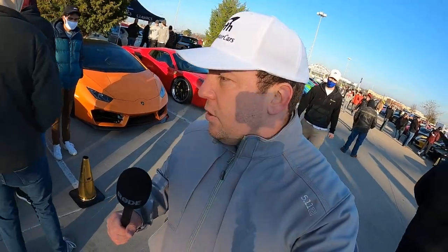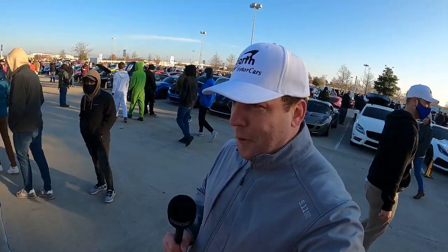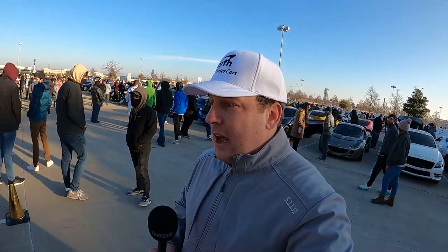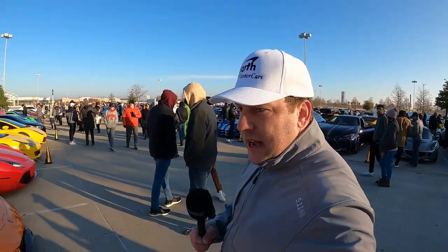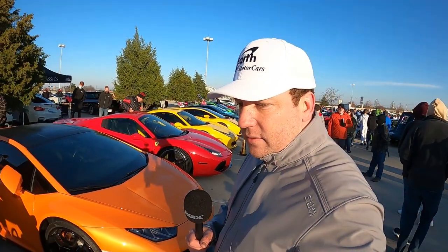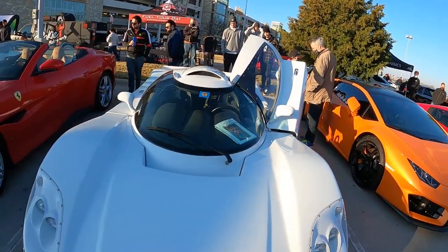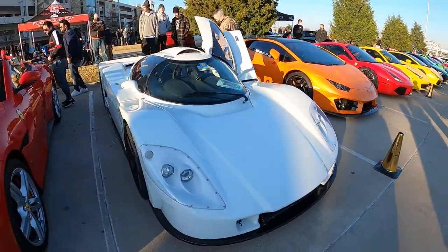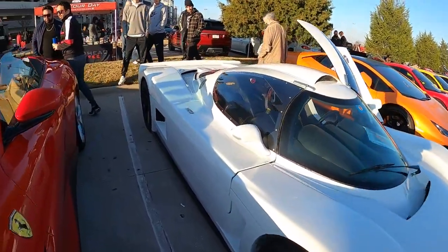So earlier, heading on the way in, I saw a gentleman with a vehicle that I have never seen anything like it before. I'm standing next to it right now. I think I see the owner as well. And this has to be probably one of the most rare vehicles at the show. And you know what? I think I see him right here.